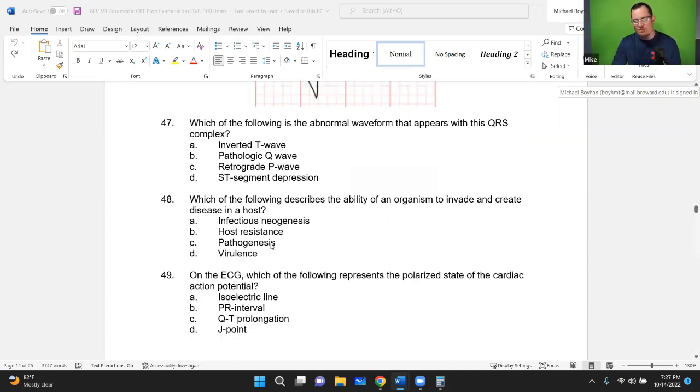Good. Number 48, which of the following describes the ability of an organism to invade and create disease in a host? You got to know this term. It would be virulence. Virulence is a pathogen or microorganism that will cause damage to a host. Oh, okay, yeah, I remember, that is virulence.